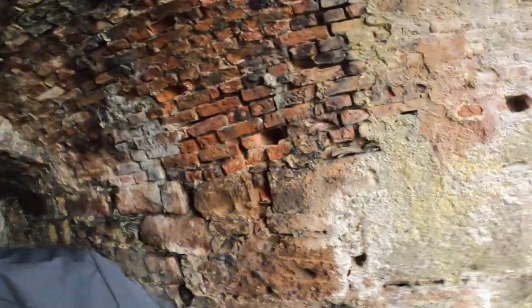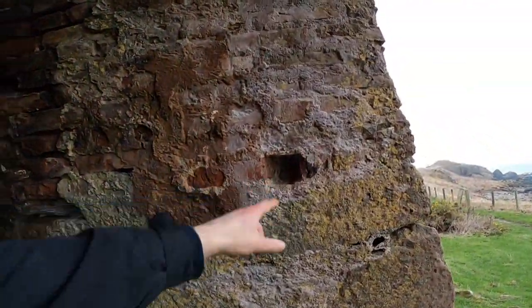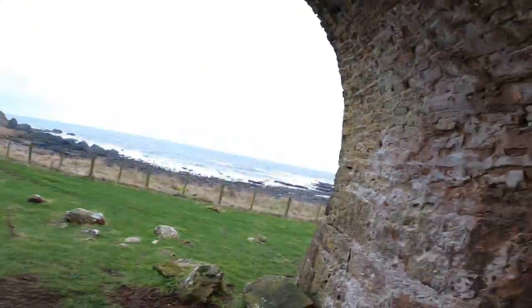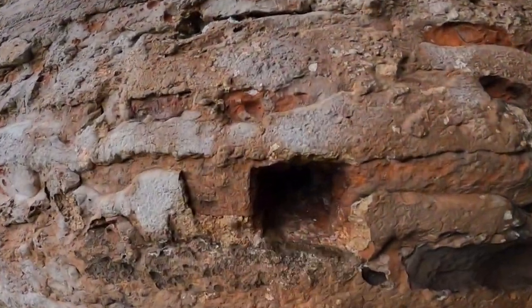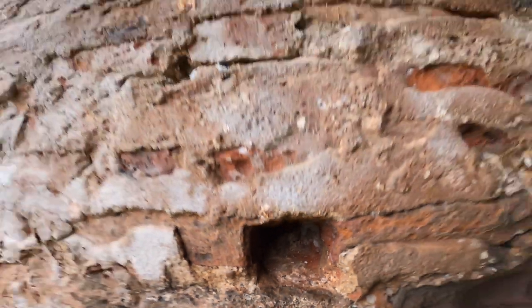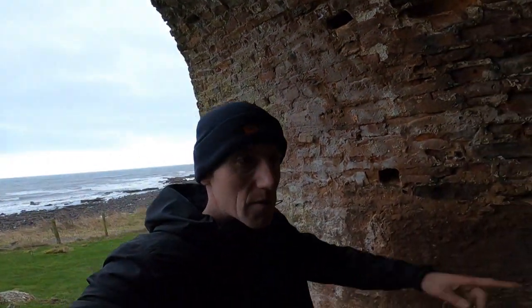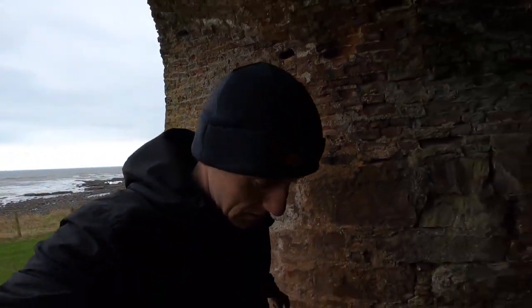And I can even see here, look, there's been some sort of frame. It's been held in here almost like a double door, because you see the marks there, they've clearly been made in there. Up there as well. So you can imagine this when it's had a door on it. It was probably quite a warm little bunker in there.